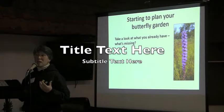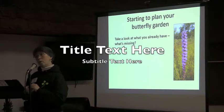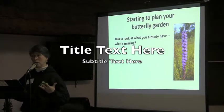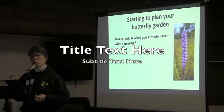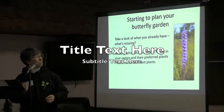Maybe your yard is kind of shady. Butterflies need quite a bit of sun, and so you might think about removing a tree or some shrubs to create a little bit more sunny areas. So look at what you already have and see, what's missing? What are the butterflies looking for that I'm not providing yet? And that's kind of where you start.